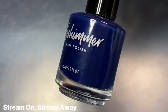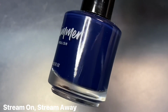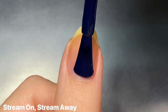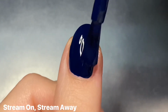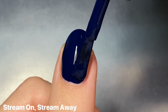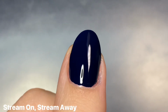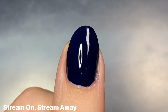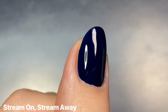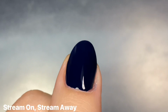Then I also ended up grabbing this blue cream polish called Stream On, Stream Away, and I was absolutely blown away by this coverage. It was basically a one coater for me. Granted, I am a little heavy-handed, so if you do prefer doing thinner coats, you might have some light spots and need a second coat, but I thought this one was absolutely gorgeous. I love how inky this midnight blue is, but even though it's super dark, it's still blue.